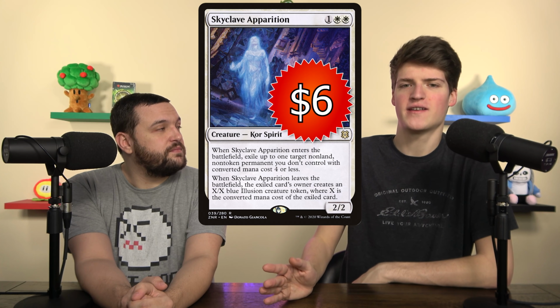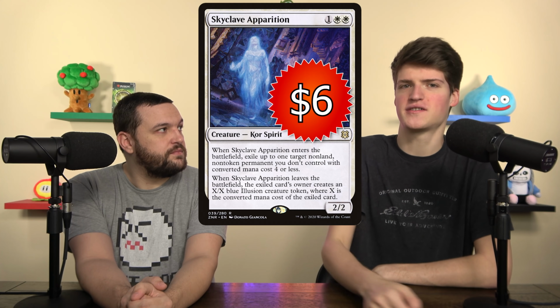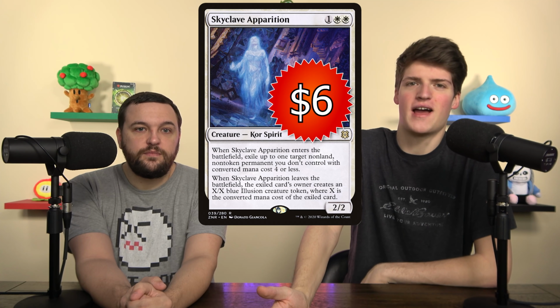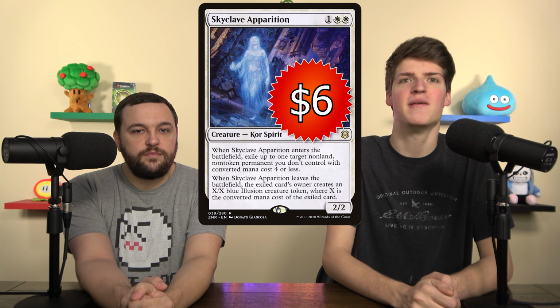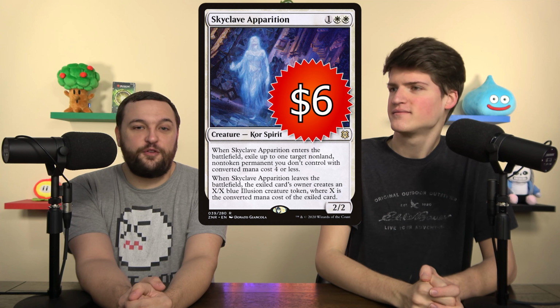And it's so fantastic because they don't ever get it back. It's not an O-Ring. O-Ring sucks. This just turns it into some stupid token. Soul Ring, it's gone. Later, you're going to get a 1/1. I could not care less about that. I love Skyclave. It overperforms every single time. It's worth it for $20, let alone $6. It's super mega worth it. Yeah, $6, 100% worth it.